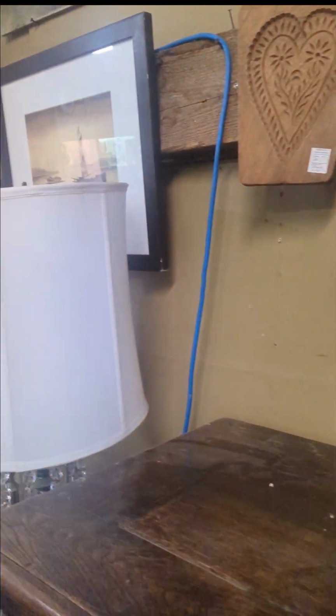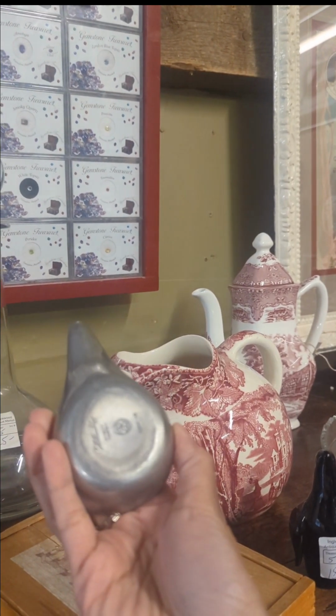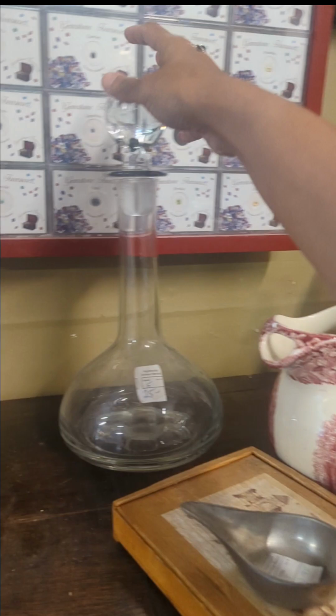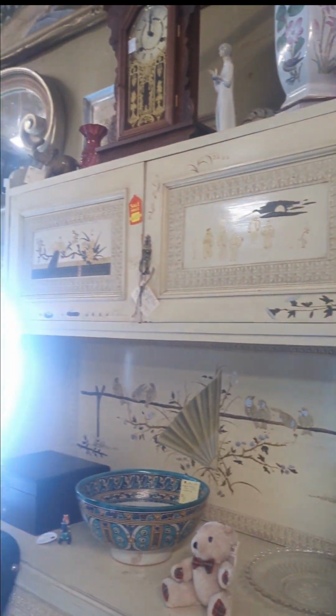$75. This is good because it's also giving me an idea of how much to price the items I have sourced. It's beautiful. $25. Wow, this dresser. Interesting. Oof, that mirror.